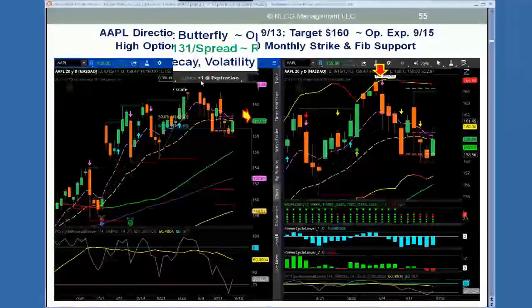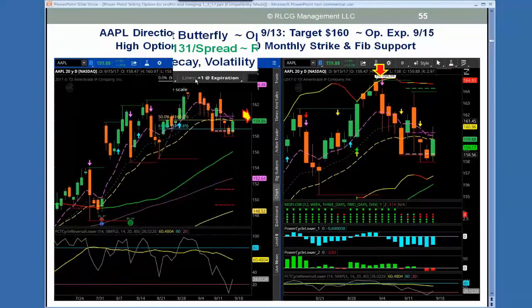So we had a reversal here on Apple, and then it just collapsed down, and we were looking for, based on Fibonacci, after it hit down here, it spiked back up, we were looking for this to expire somewhere right around this 160 strike. This was a 50% retracement level.